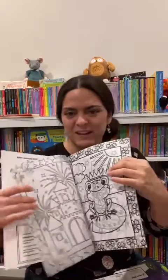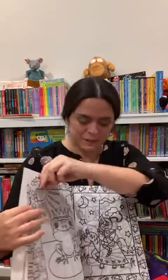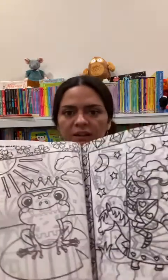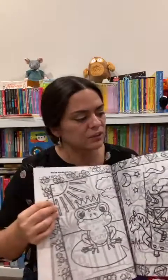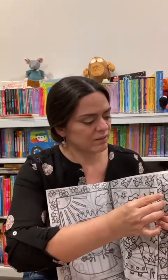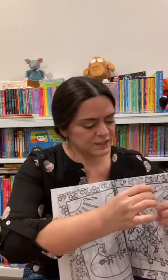So there's also, it's kind of hard to see on camera because the pages are see-through. But you can kind of tell, right? That was the frog. Here's a prince. But it's cool because they all rip out. And you can kind of tell. Oops, I got two pages.